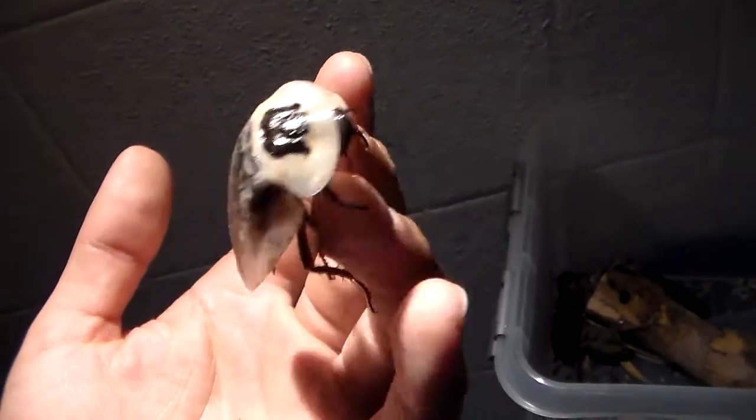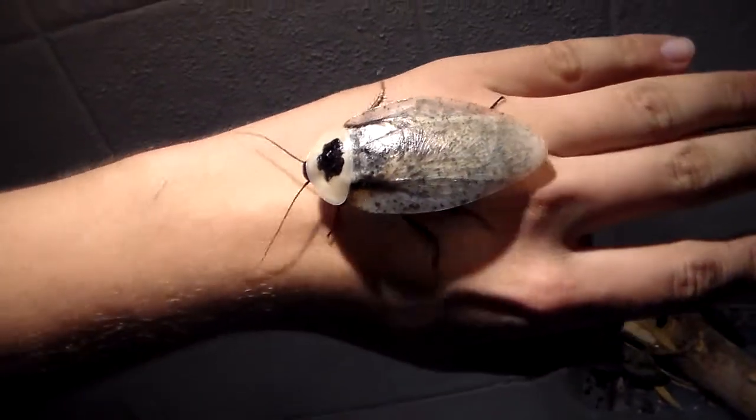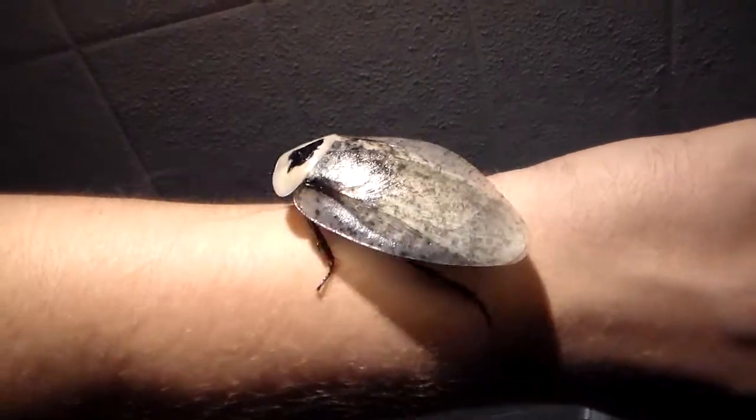It's a very large species. And it's still shiny and white because it just sheds skin. It will become brown in a few hours, probably. Whoa. It's trying to escape.